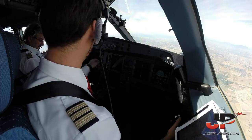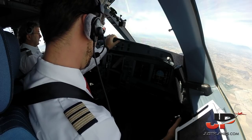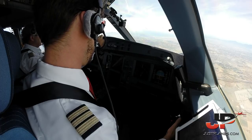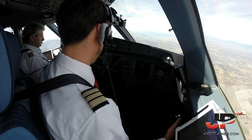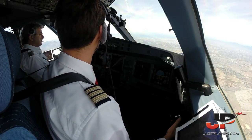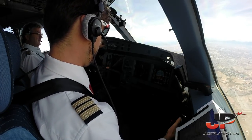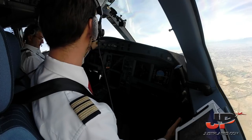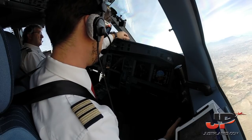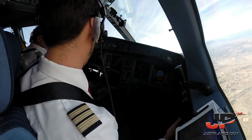EDELWEISS 8-4, descend to 7,000 feet. Descending 7,000 feet, EDELWEISS 8-4. EDELWEISS 8-4, vectors for the ILS. Fly heading 310 for the ILS 19, EDELWEISS 8-4. Heading 310, EDELWEISS 8-4. Descend to 5,000 feet. Descending 5,000 feet, EDELWEISS 8-4. 5,000 feet, blue. 11 miles inbound course, please.